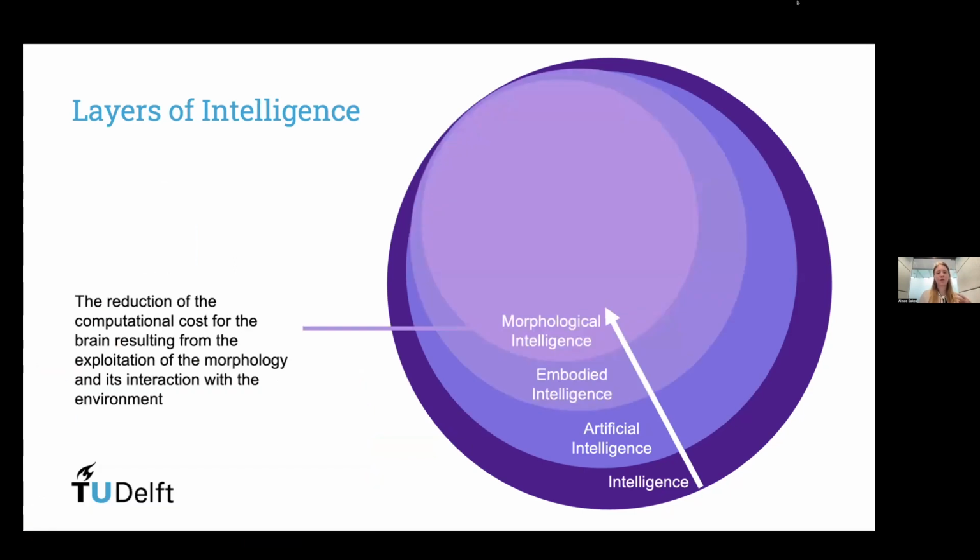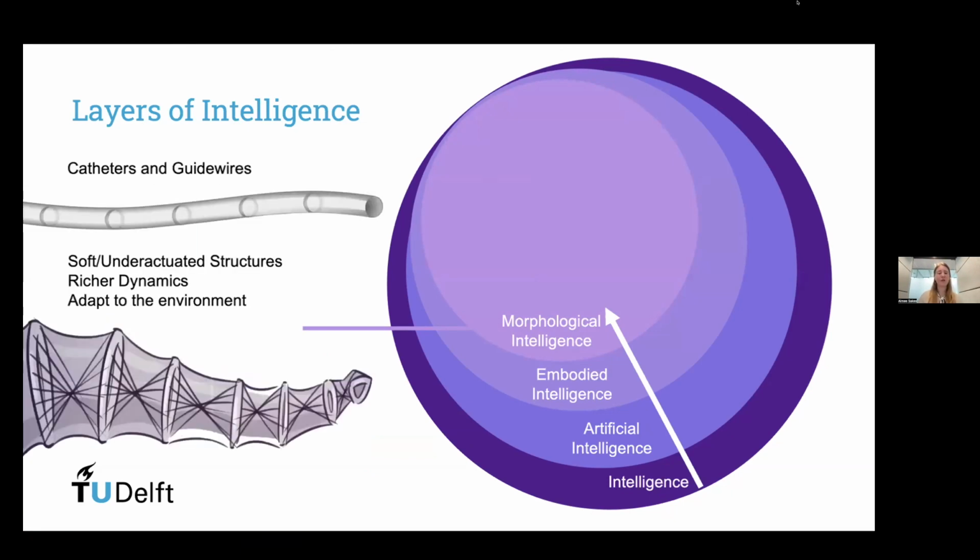If you look further towards morphological intelligence, part of the computational load is offloaded from the brain and more of the morphology is used for the interaction with the environment. Then you get devices such as catheters and guide wires, which are more flexible, soft and under-actuated, and therefore have richer dynamics and can adapt better to the environment.